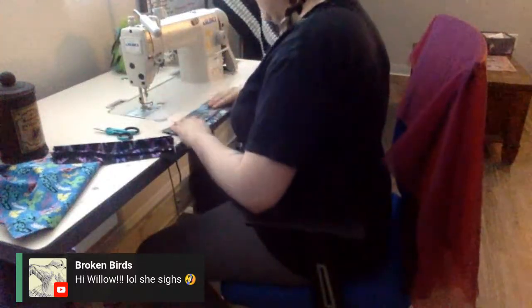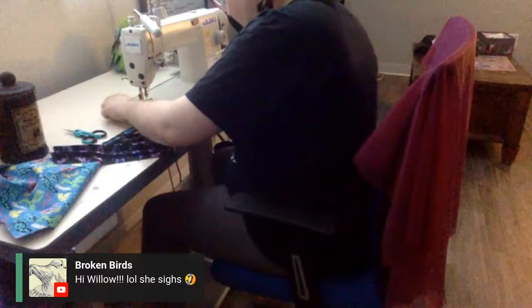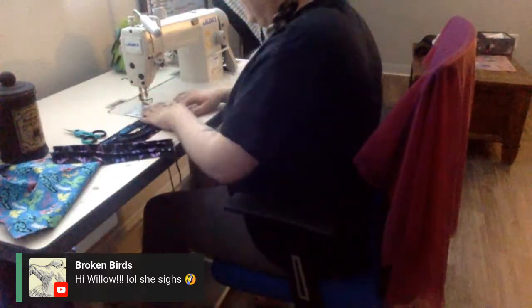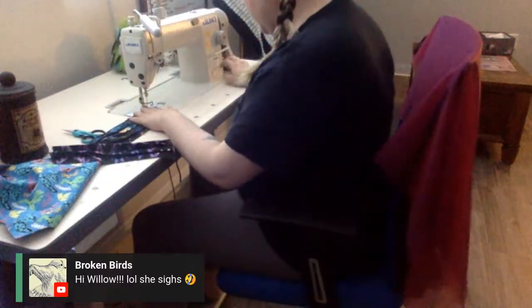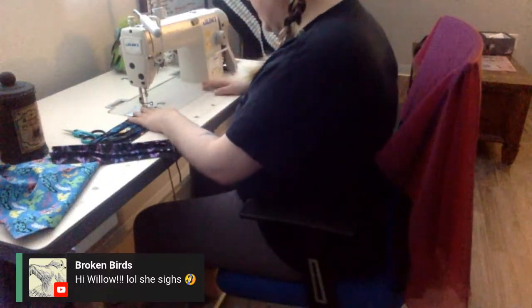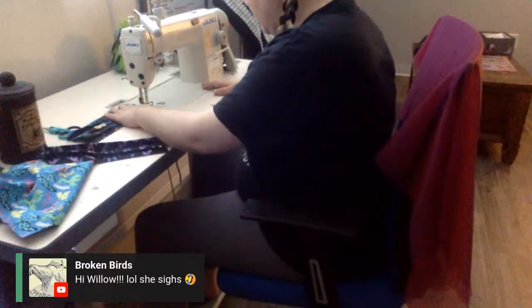All right, so let's do some basting. And basting, you don't need a seam allowance for. You can just use the length of the foot, which is 1/4. And I won't back stitch because it's not a permanent stitch.